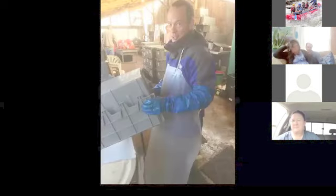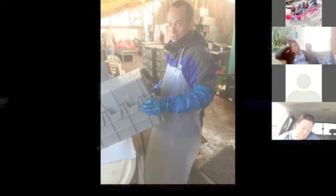And then the other thing I'll point out is protective gear, right? So we do a lot of winter production. So these gloves and aprons are not just a matter of fastidiousness. They're a matter of being comfortable and warm and being able to work longer hours and more efficiently. When you're cold, you're inefficient and uncomfortable. So pay attention to that, right?